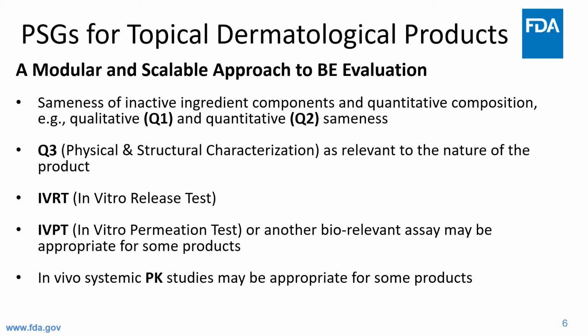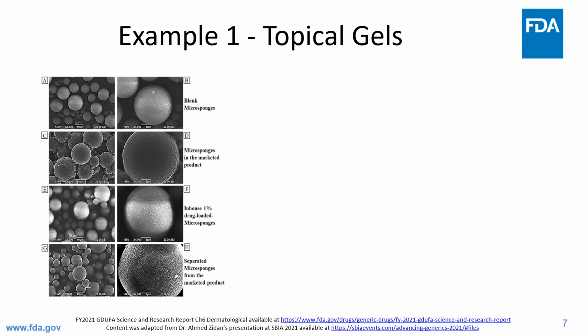Now that we have briefly discussed what these characterization-based approaches look like, let's talk briefly about some of the research challenges that we have identified. So the first example that I have for you is this topical gel. It is a gel which has microparticles or microsponges suspended in the gel. And we looked at these microparticles. These appear to be porous structures, and the drug may be present on the surface or within the pores.